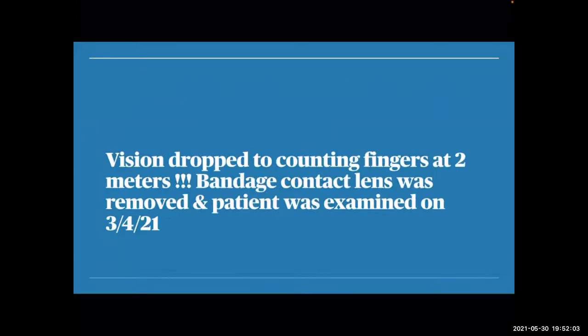When I saw this patient at my clinic exactly 24 hours after fitting the contact lens, the vision in that patient had dropped to just 2 meters. She could barely see things which are 2 meters in front of her. And she was having severe pain also. And the contact lens was still there in the eye. So we removed the contact lens and we examined the patient on the slit lamp. Now what I'm going to show you is the photograph of the patient's slit lamp findings.